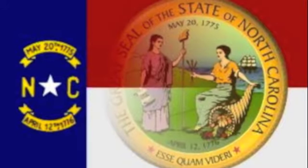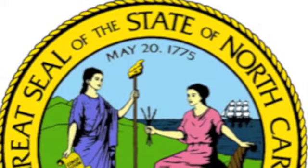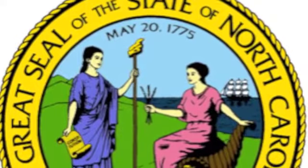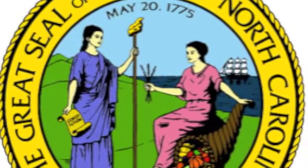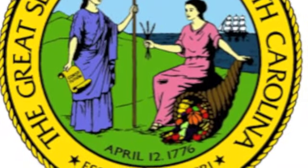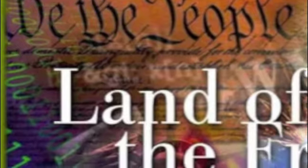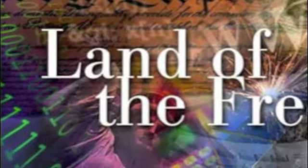Similar to our state flag, the Great Seal of North Carolina is a picture that uses symbols to tell a story. In the seal, there are 2 women. The woman on the left is Liberty. Liberty is holding a cap in one hand, representing freedom. In her other hand, she is holding a scroll that has the word Constitution written on it. This shows the relationship between the Constitution and the protection of freedom.